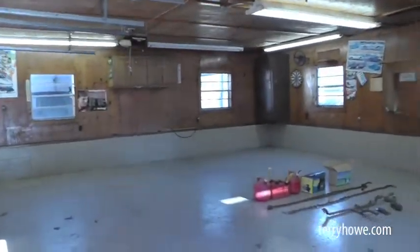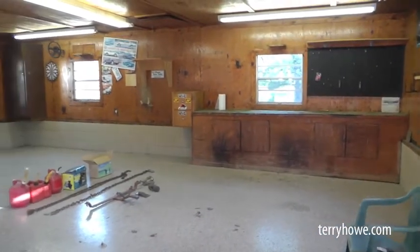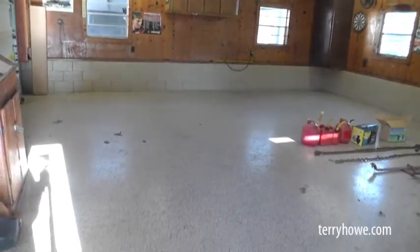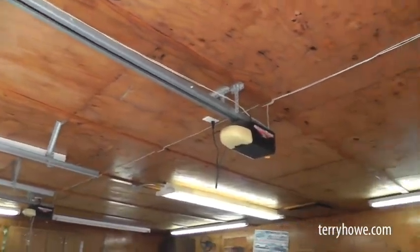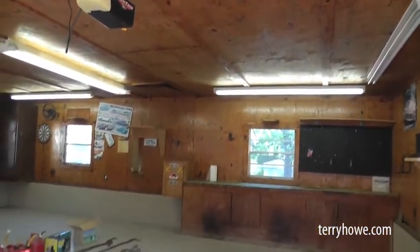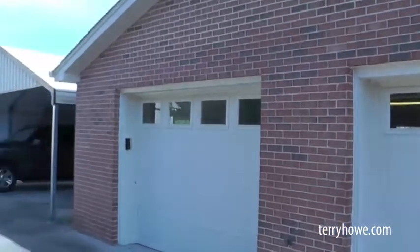This is the 2-car garage. Now we're back to the concrete floors here. This is real, has extra depth in it. It's finished out. It has that finish on the floor that you'll notice. 2 doors, automatic garage door openers. I encourage you to come out and visit this house when we have the inspection. Somebody's going to really love this place. Okay, that was a brick garage, matches the house. Just want you to know that.